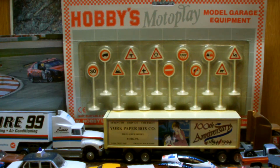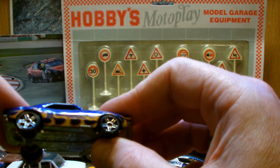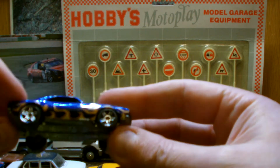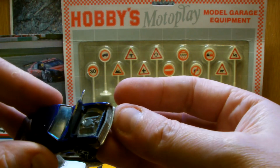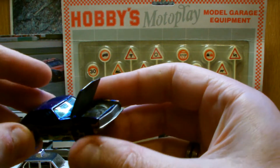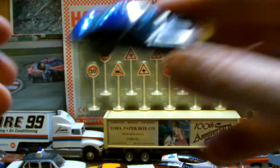Cool. Two. Yeah, that's one. One with flames. These wheels are a bit more common. Metal base again, 67. Opening hood. I've never seen as many as I've got shown by anybody, so I hope you enjoy these, because I would if I didn't have them, because I've never seen so many.